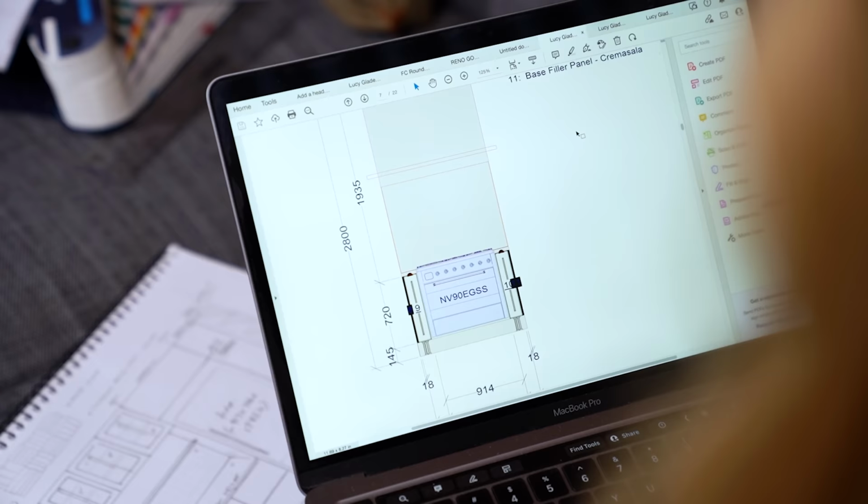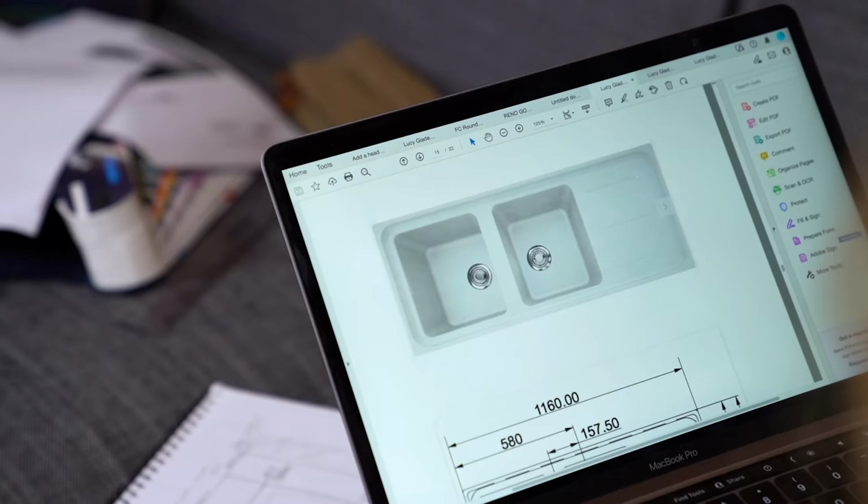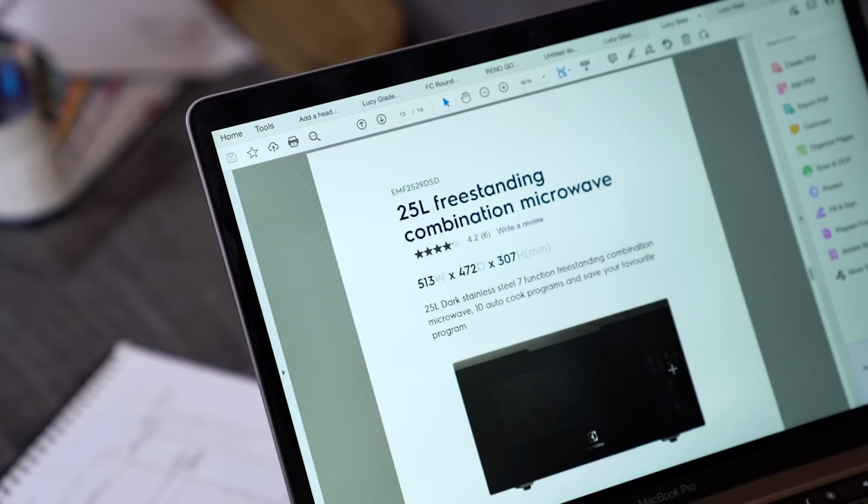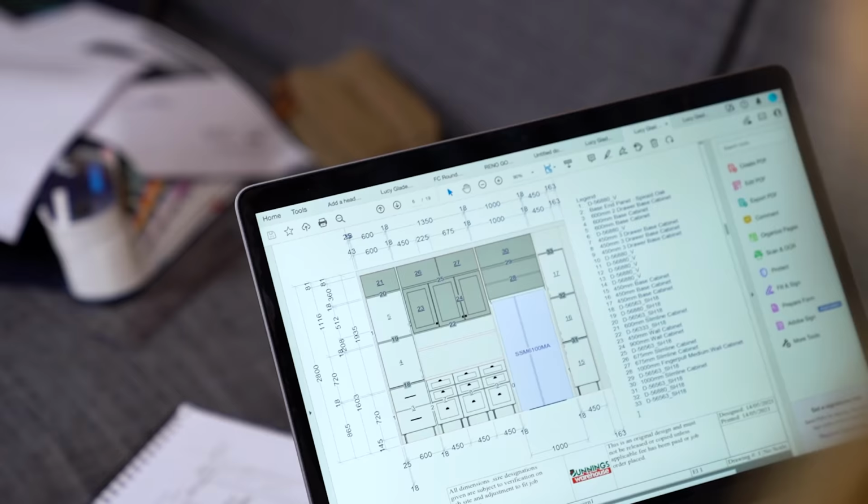What I would say, though, if you're designing your own kitchen, is make sure you have all your measurements and that you know what appliances are going into your space. I have chosen all new Electrolux appliances. I've got an integrated dishwasher, microwave, oven, and fridge. I sent all of those measurements off to Bunnings to make sure the cabinetry was going to be a perfect fit. So if you're designing your own kitchen, make sure you come prepared. The more information you have, the better.